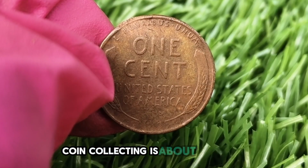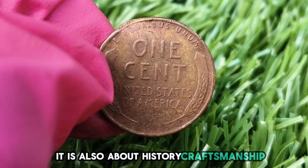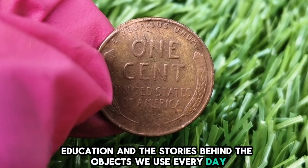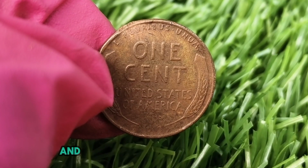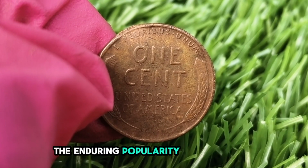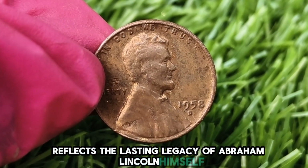Coin collecting is about more than monetary value. It is also about history, craftsmanship, education, and the stories behind the objects we use every day. Even a common wheat penny can inspire interest in American history and the development of the nation's currency. The enduring popularity of the Lincoln cent reflects the lasting legacy of Abraham Lincoln himself.